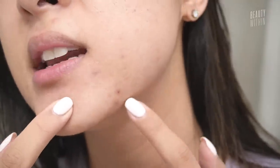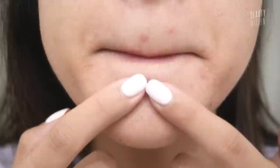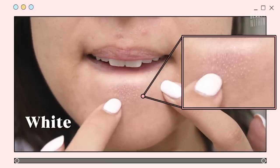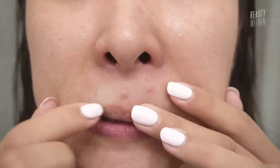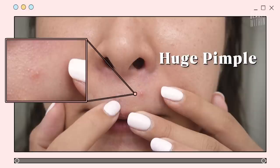Sir, I just came out of the shower. Thought I'd start this documenting process because I don't know what to tell you, but your old friend acne has come back. I've started getting all this chin acne again. It's super bumpy. I have all these little white bumps around here. I also started getting this huge pimple and then this one.